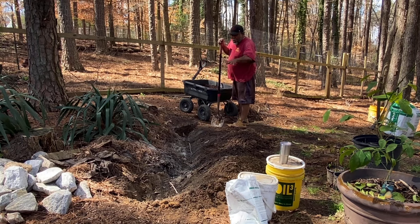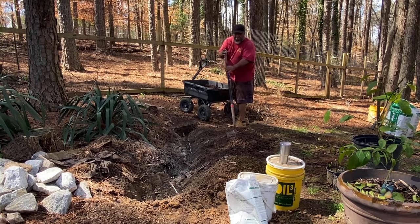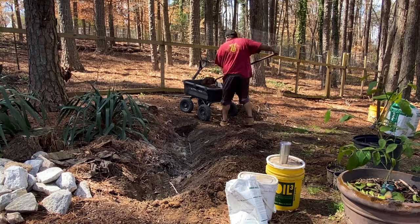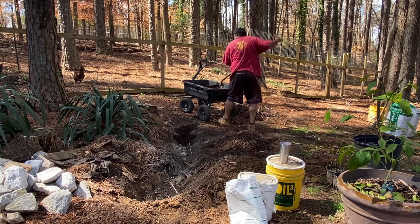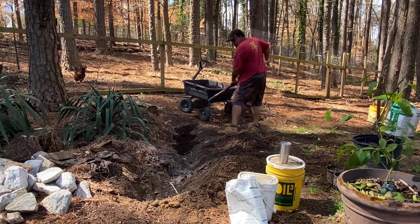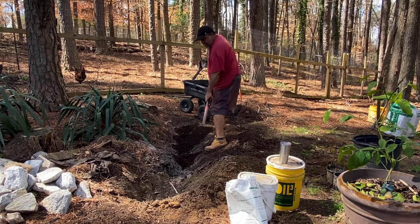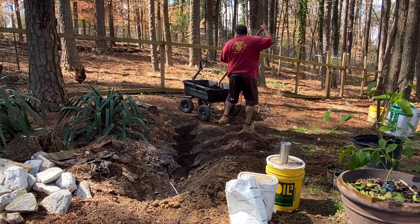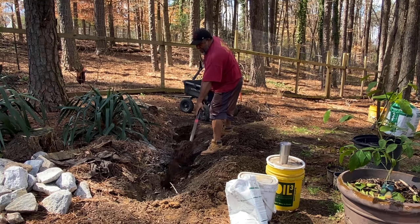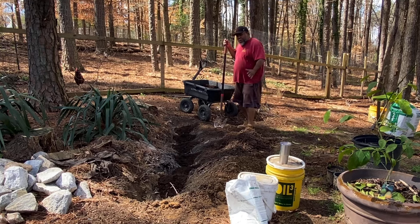Let me throw some soil on top of these potatoes. Then also I'm gonna make a mound with this system soil that I have right here. So we'll get these covered up. There's some nice rich soil right here, so we're gonna cover the potatoes up with those, and then we'll just cover them back up with this.